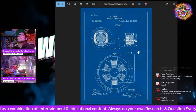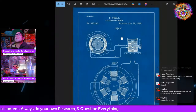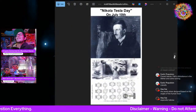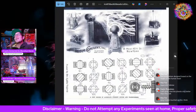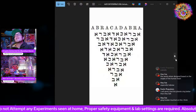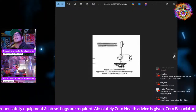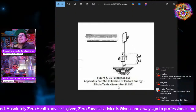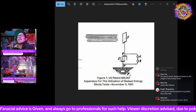It's like we need Jeremiah here to look over Nikola Tesla's patents from the early 1900s, as well as Old Man Builds. Both working on this stuff. Abracadabra. We got Hebrew magic. Apparatus for the utilization of radiant energy, Nikola Tesla, November 5th, 1901. Boom. So this is the first solar cell or radiant energy?